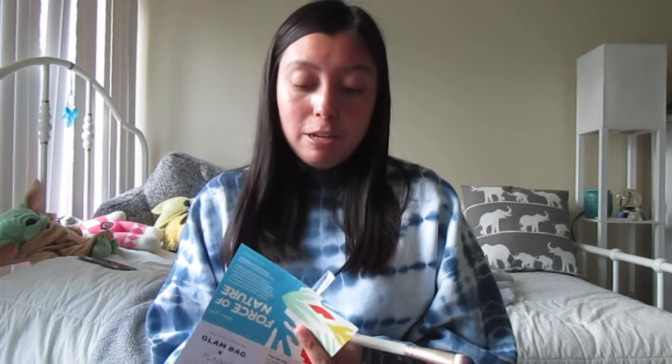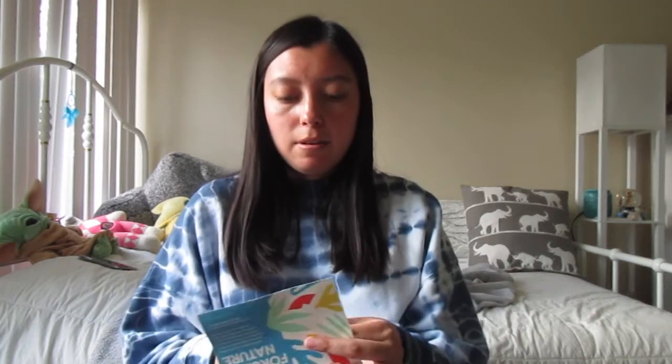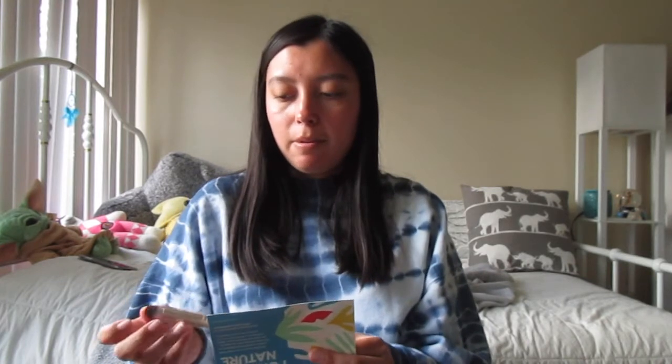I don't really do my eyes except for mascara, because I'm not good at the whole eyeshadow stuff, and I don't use highlighter, so I will probably end up trying to sell this or not use it. I don't know, I'll probably sell it.